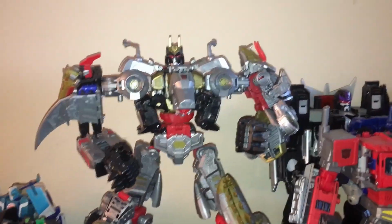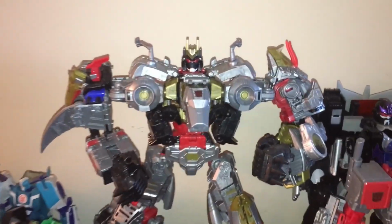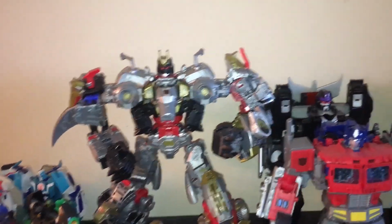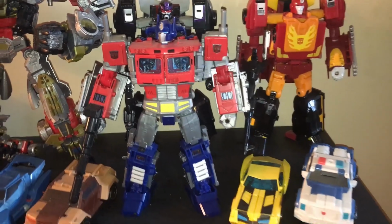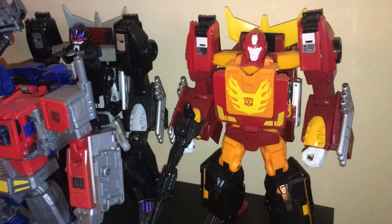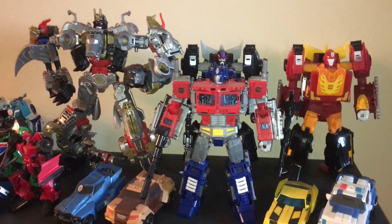and of course the Combiners, Dinobots G1. I absolutely love this figure. I want to get an upgrade kit for it, but I think it looks great as is. But still, the upgrade kit would do it a lot. And of course, my Power of the Primes Optimus and the Nemesis Rodimus Prime. Love those figures. Very awesome.